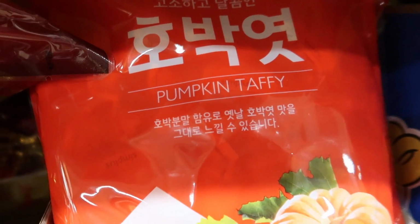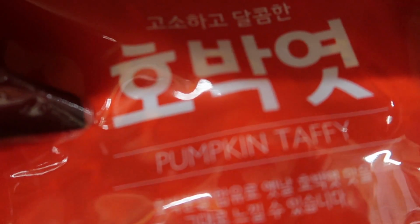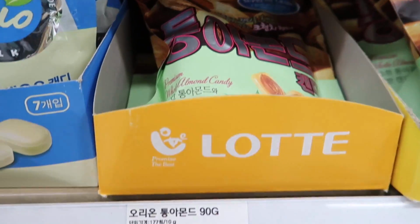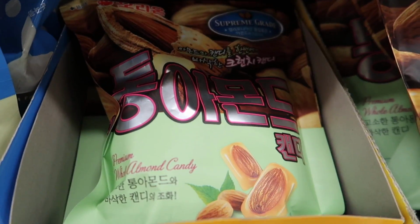So we have pumpkin taffy. This is like Korean traditional candy. It's called hopak yut. I think I'm gonna get some of this for David and I to try. We have another candy called dong almond, and that is 1,590 won, so 1 something US for that. Won't grab that today, but it looks pretty tasty.